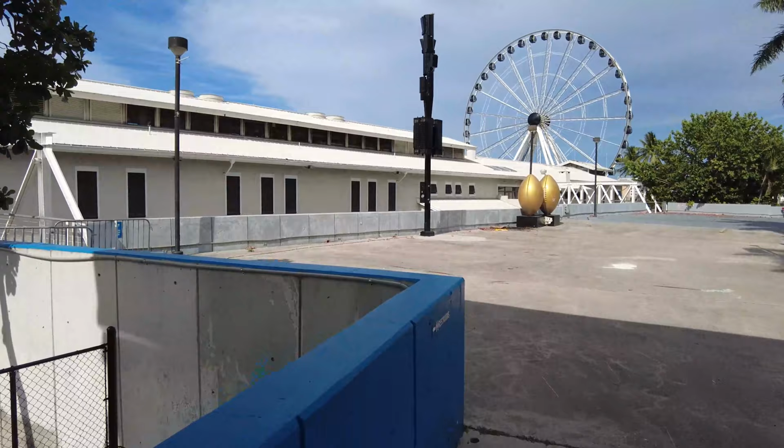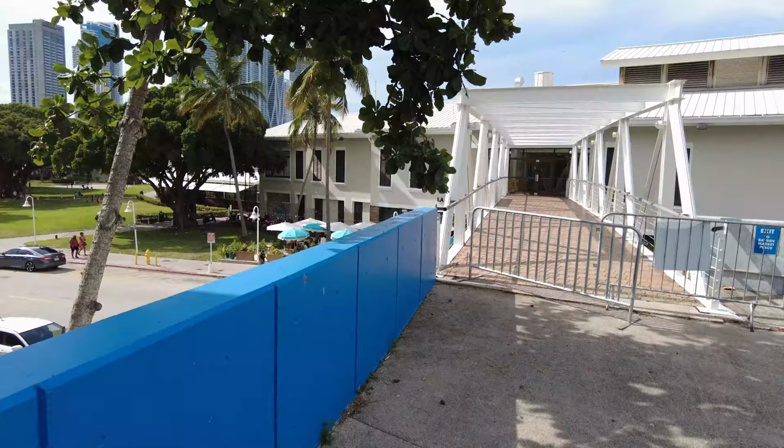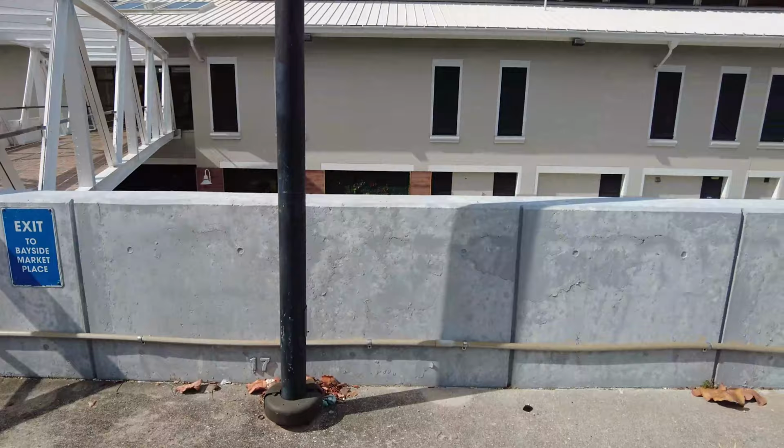But I think it's just worth pointing out how these two pieces very much fit together like hand in glove as part of a larger park. For example, on the other side of this bridge is the food court of Bayside, which is unusual in that it is located on the second floor of the structure instead of the first floor.